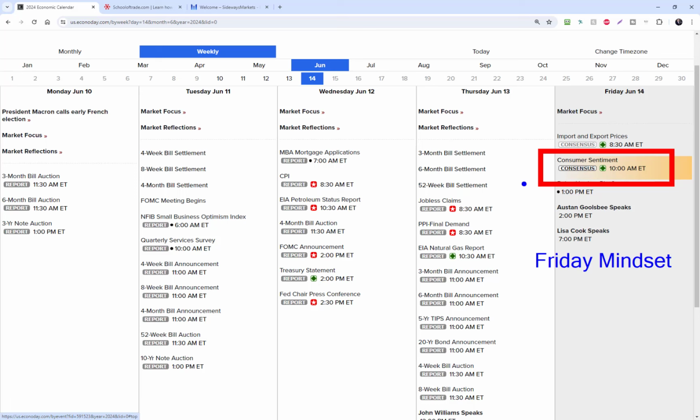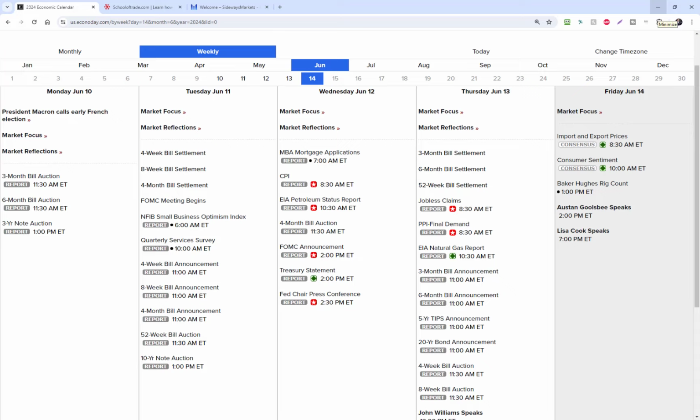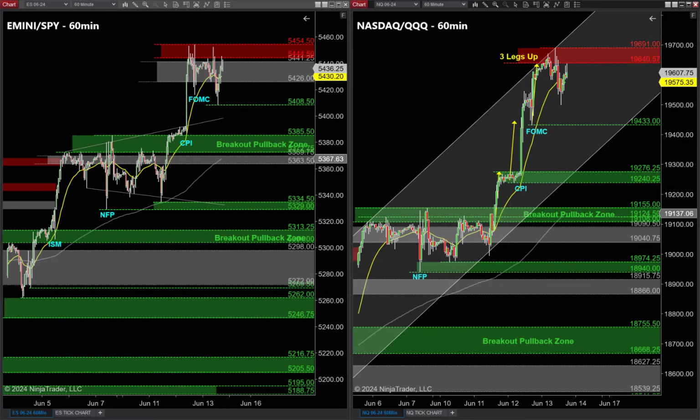So again, consumer sentiment at 10 o'clock Eastern time tomorrow. Better be ready for that one. And Friday mindset, right? Early in, take some profit early, remove risk early, but don't cut those trades loose too early because again, Fridays, they love to run.